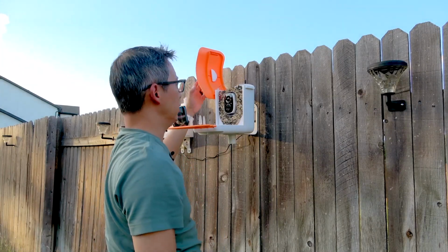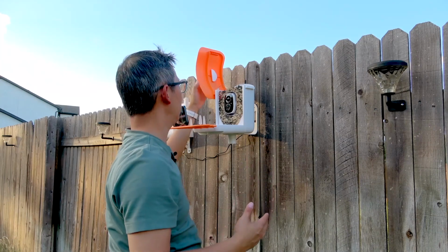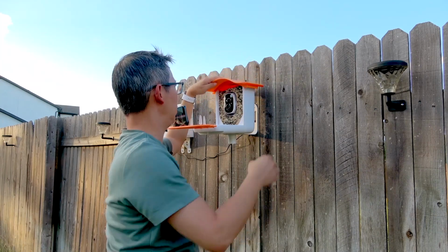Okay, and then once it's all filled up, now it's all set up, we're gonna lower the roof and close it off.